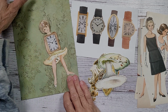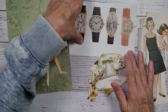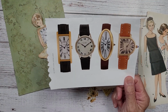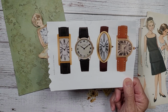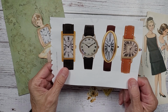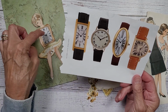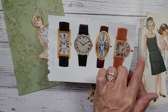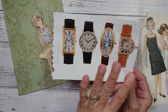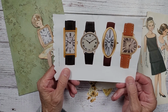I have this sweet little girl that I came up with this idea. I just thought about it, and I wanted to do something small. So I found these watches in one of my magazines, and it was probably the Rob Report. And I just thought that I could really do something with these. This watch right here was over on this side, and I cut it out. I wanted to do a little trial. So then I got thinking, what could I do with the watches?